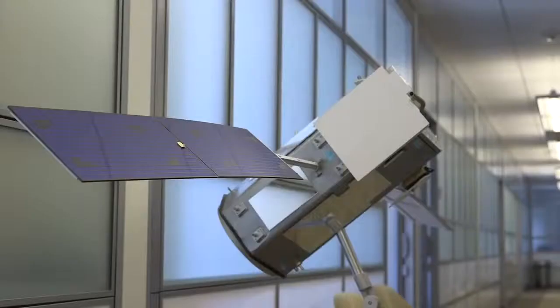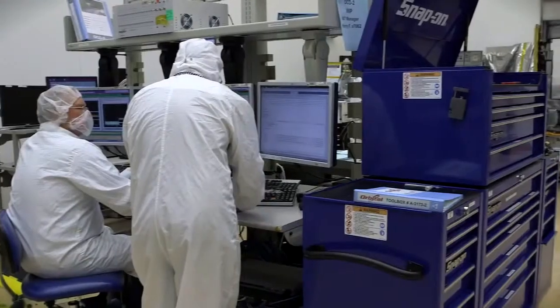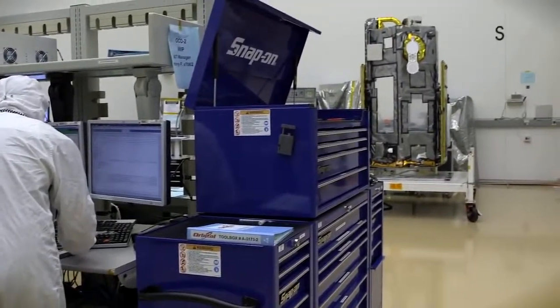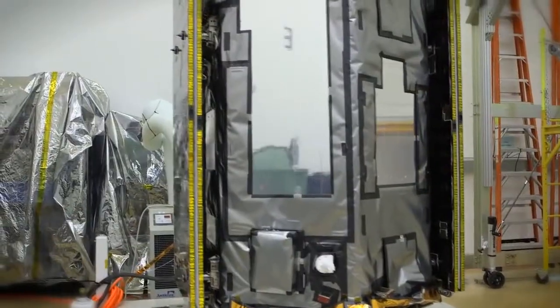OCO-2 is NASA's satellite that's dedicated to measuring carbon dioxide. We're going to measure carbon dioxide all around the globe, so we get these global measurements, very, very precise, of carbon dioxide. Measurements like those to be made by the Orbiting Carbon Observatory-2 are absolutely critical for us to understand how carbon dioxide interacts with something called the global carbon cycle.